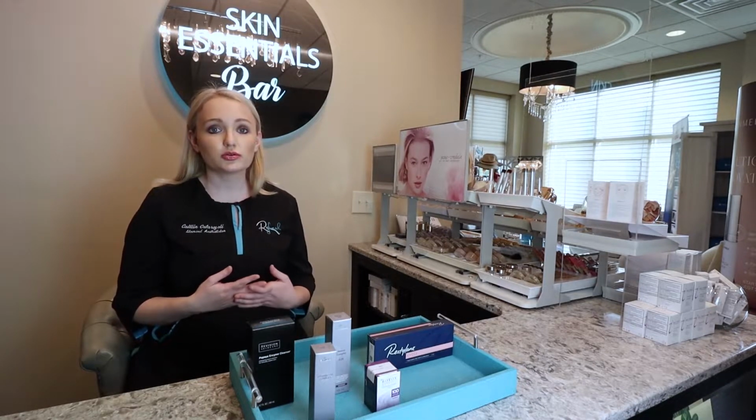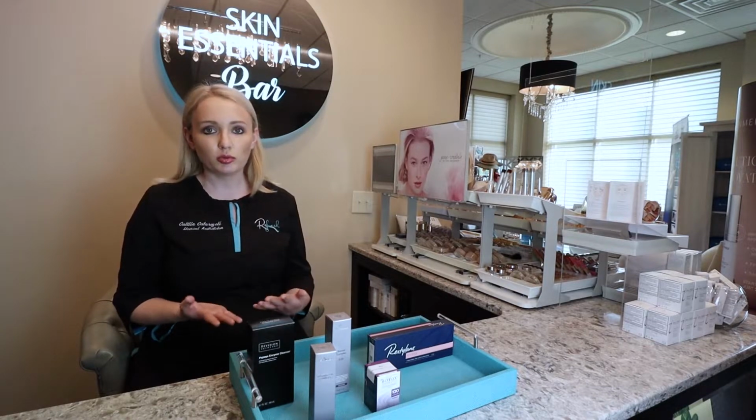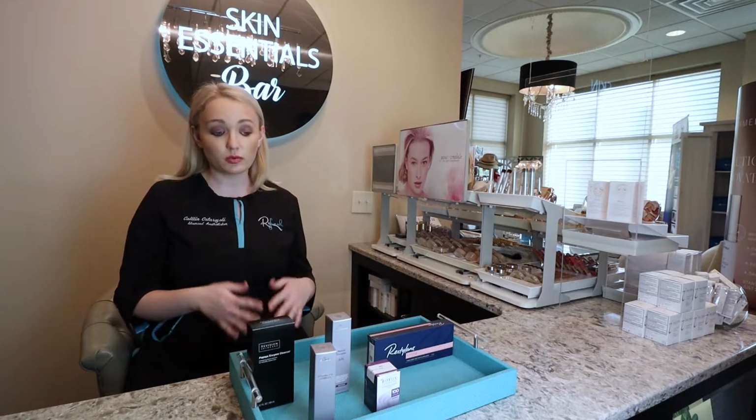Now, our skin goes through so many dramatic changes from our teens into our 20s. So once we hit our 20s, we really want to make sure we're using appropriate medical grade skincare products and then also coming in for medical grade skincare treatments as well.